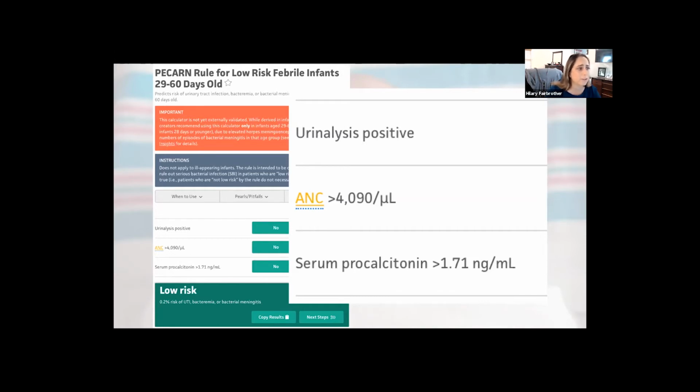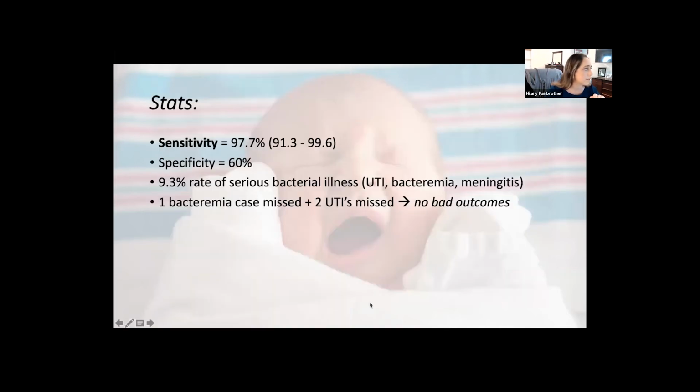All right. We love decision-making rules that don't allow us to waffle. These are numbers. There's no waffle or wiggle room. This is easy peasy. So in this sense, this is a very user-friendly clinical decision rule that's very easy to calculate.